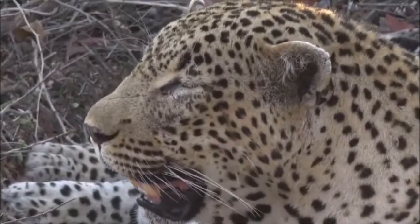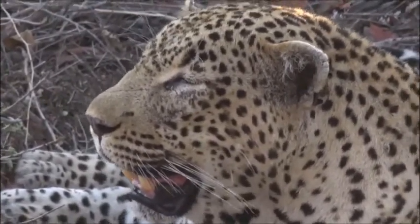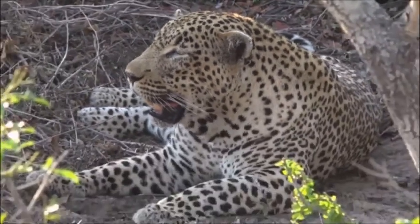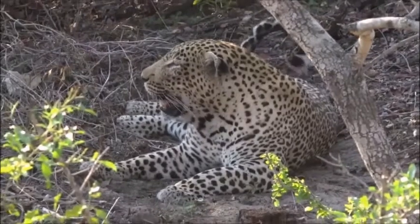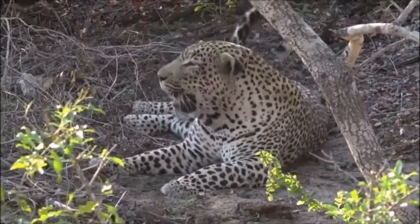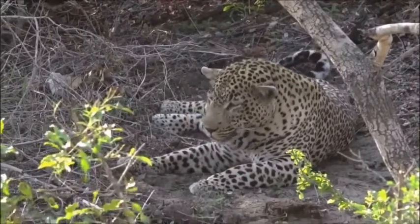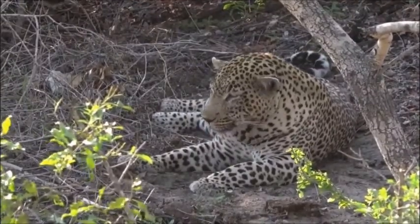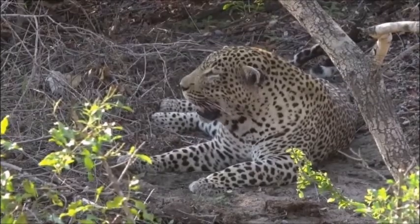I'm still panting really hard, trying to cool down. Don't worry, Mr. Tingana, it won't be too long before it gets nice and cool, and you'll be able to carry on with your day. And hopefully we'll be able to spend a bit of time with Tingana this afternoon and see what he gets up to. You know what I'm like? I like to sit and watch the animals sleep, of course, only to be rewarded with them up and moving around.